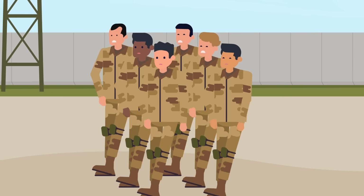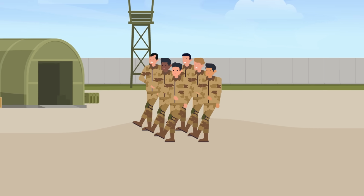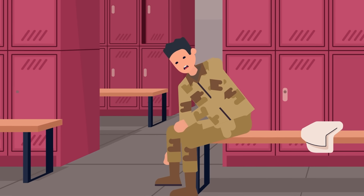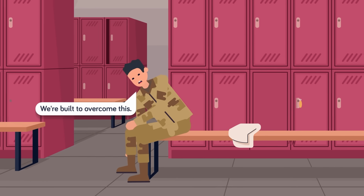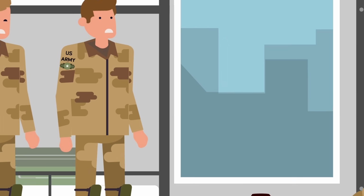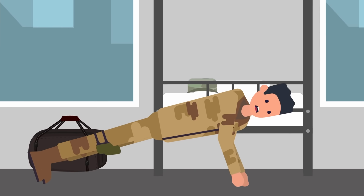Then there are the drill classes: marching, barracks upkeep, and physical training, along with several others that are all designed to condition you for the weeks ahead. Your head is spinning, but you're feeling pretty confident at this point. You've already started to adapt to life at boot camp. You've been put through your physical paces a little, but that's nothing compared to what awaits you. You're packed into a bus from the reception battalion and sent to your barracks. This'll be your home for the next 9 weeks.